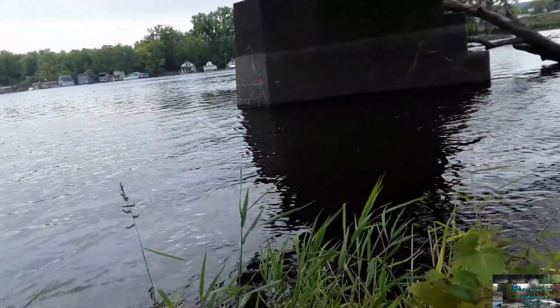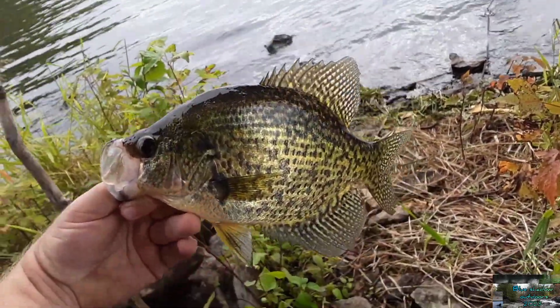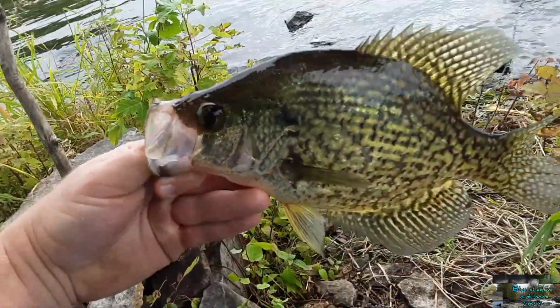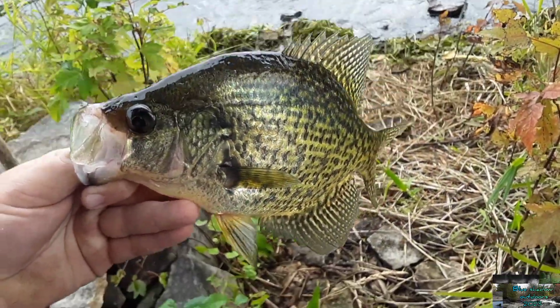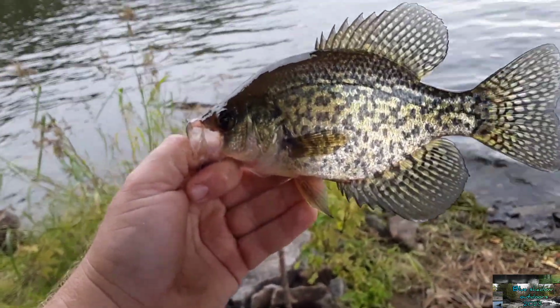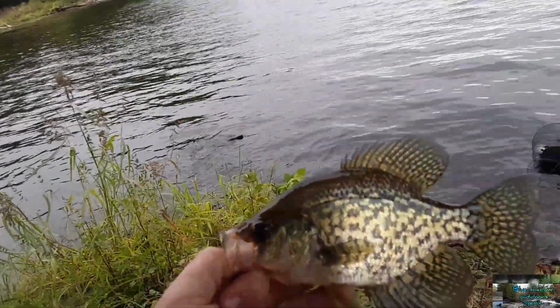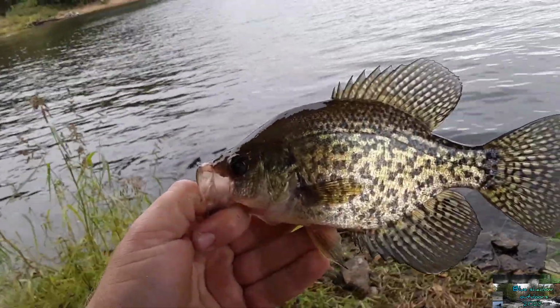Threw right at that cement wall, and a little bit after, boom. Nice crappie. We might be onto something here, finally. Another crappie. This guy's too small to keep though, but another crappie right over there. I'm casting toward that tree, so maybe that's where the crappies are. Maybe we found a crappie hole.